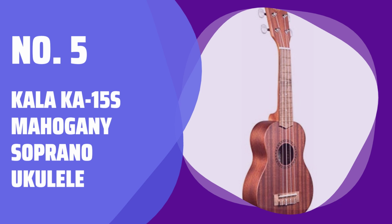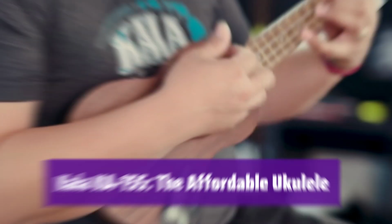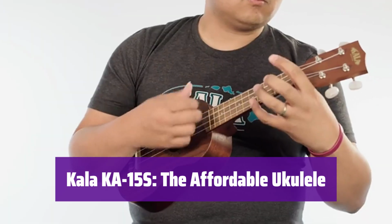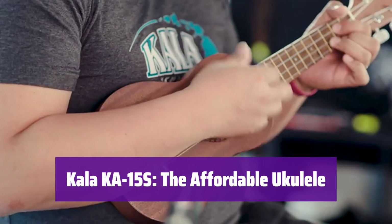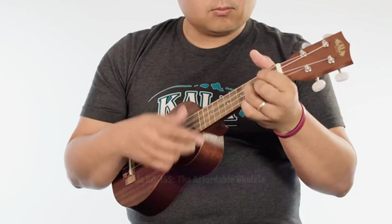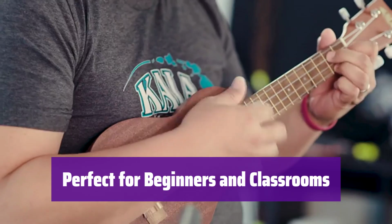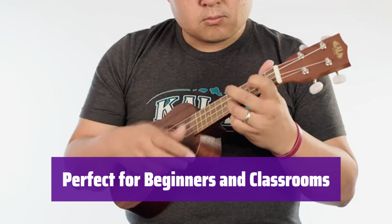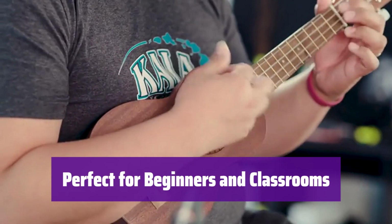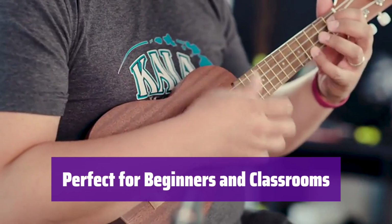Number 5. Kala Ka-15S Mahogany Soprano Ukulele. This is the Kala Ka-15S, a high-quality, affordable ukulele. It was introduced in 2005 and quickly became a favorite for beginners. It remains unmatched in its class. The Ka-15S is ideal for learning, practicing, and even performing. Many schools choose this instrument. More people start their ukulele journey with this brand.